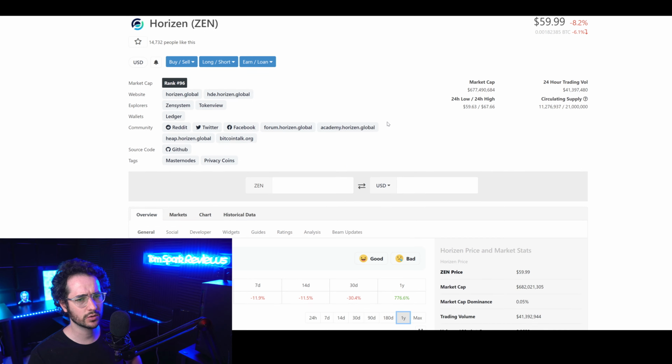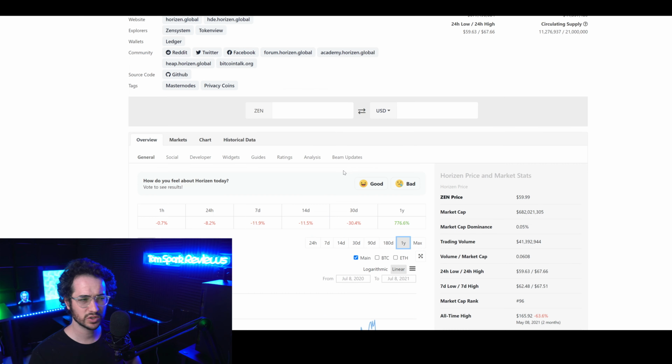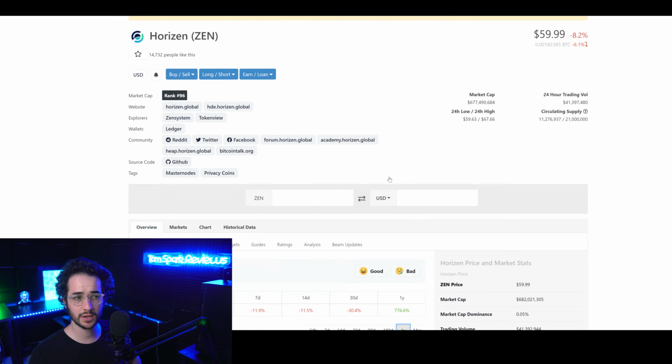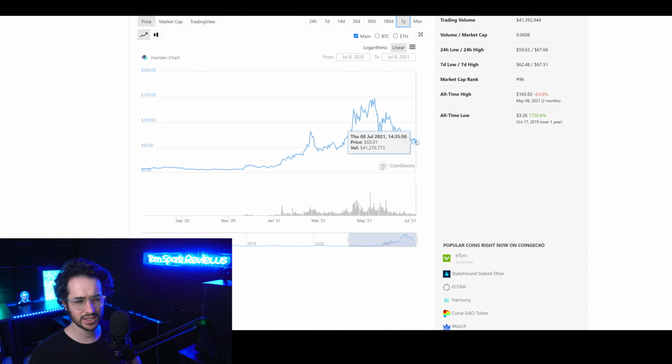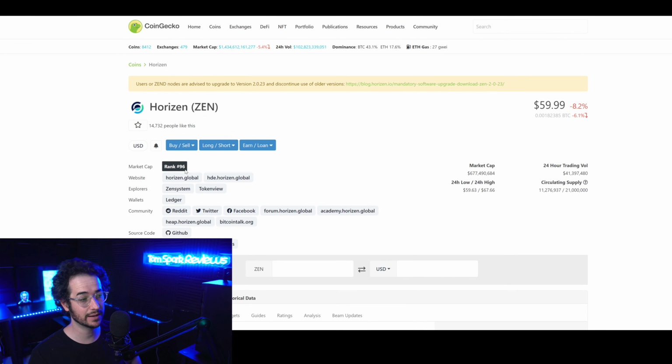The interesting thing about Horizen, or ZEN, is that if you look at the price, it was around $6 in November, and it went all the way up to around $150, which is probably the most insane rise so far on this list, I think. That's a gain of 20 or more. So I think that is definitely interesting. It has seen a loss of value, a little more than half of its value, but that's not too bad. It also is in the top 100.